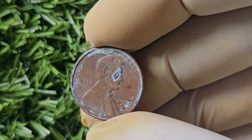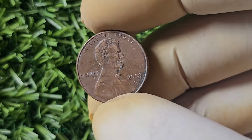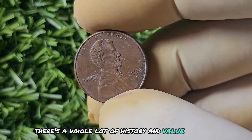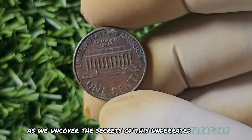We're diving into the fascinating world of the 2008 D Mint Mark Lincoln 1 cent penny. This little copper coin may seem ordinary at first glance, but trust me, there's a whole lot of history and value behind it. So grab your magnifying glass and join me as we uncover the secrets of this underrated treasure.